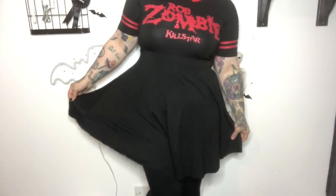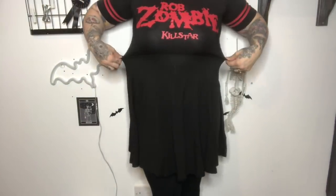It's very stretchy too. I love the fabric. All Killstar dresses seem to be in this kind of stretchy fabric. They're very flattering as well, their skate dresses, because they nip you in right under your boobs and then they flow out over all those bits that I don't want you to see. So that's the labels. I am loving these tags.